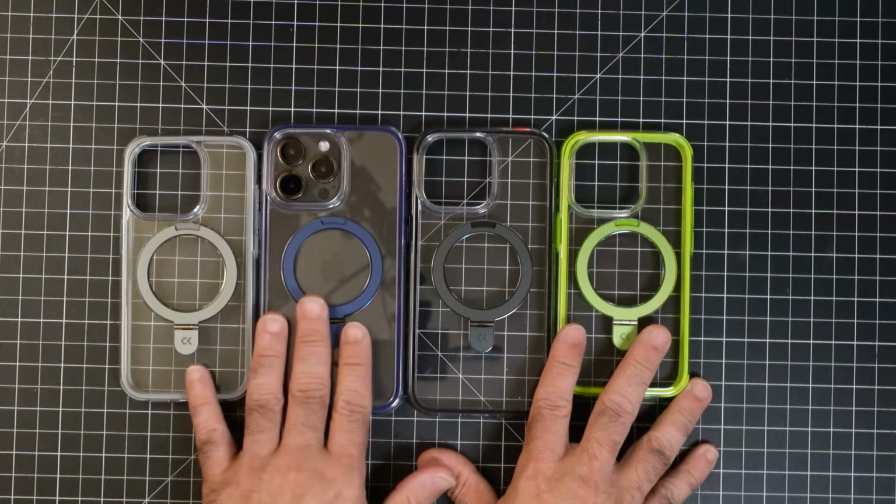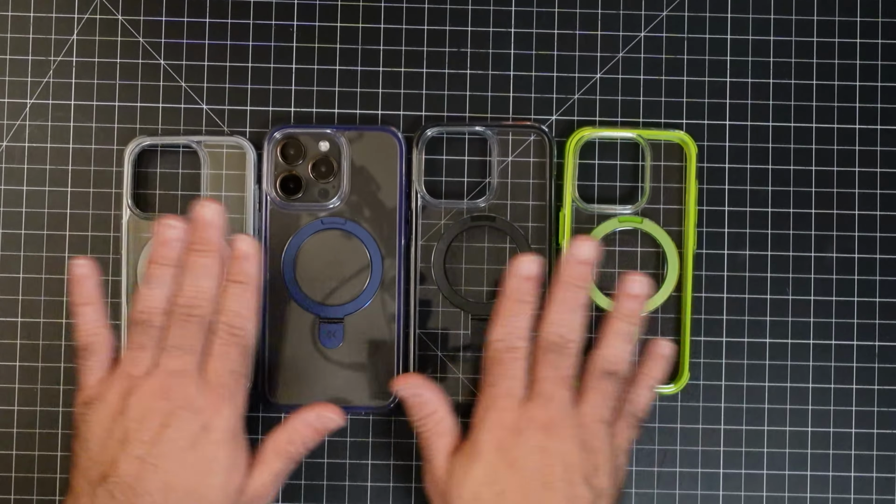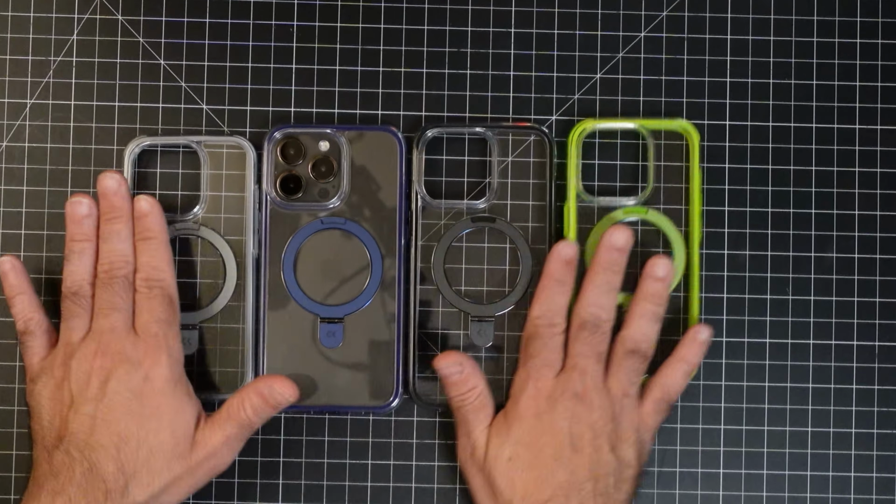All these cases have the same features. All of them have MagSafe capabilities, and all of them have fantastic drop protection. And if you have the iPhone 15, you're going to need it.